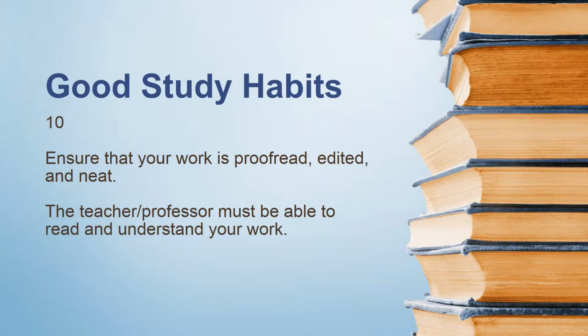Tip number 10 is to ensure that your work is proofread, edited, and neat. Now, what do I mean by that? I mean that you proofread, you read over your work, looking for any mistakes you can find. Are your sentences ended correctly? Have you correctly formatted your paragraph, including topic sentences? Check for spelling, grammar, all of those sorts of things.